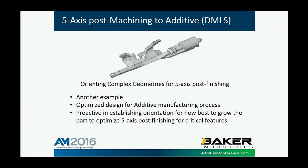Just another example of how we optimized the design. We looked at this part, we figured out how we could machine it. We designed it to get what the customer needs. We redesigned some things in there, figured out how we were going to be able to machine it, and then figured out how we were going to grow it so that we understood the best practices afterwards. We're giving the customer the best part possible. Everything fits within their criteria and their needs.